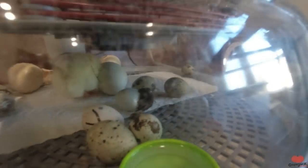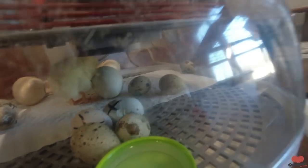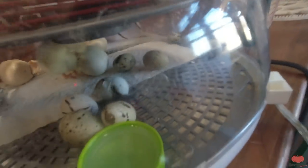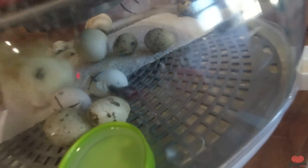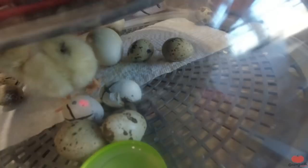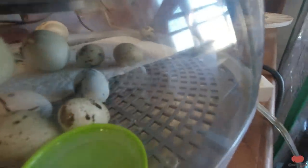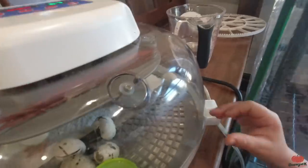Okay. Oh, there he goes. Oh, he's coming. I see his big tummy. Oh, he flipped over. Oh, there's his head. Yes. I hope he's not dead. He's not dead. Oh, let's open it. He's trying to get out of that egg, and it's wet.